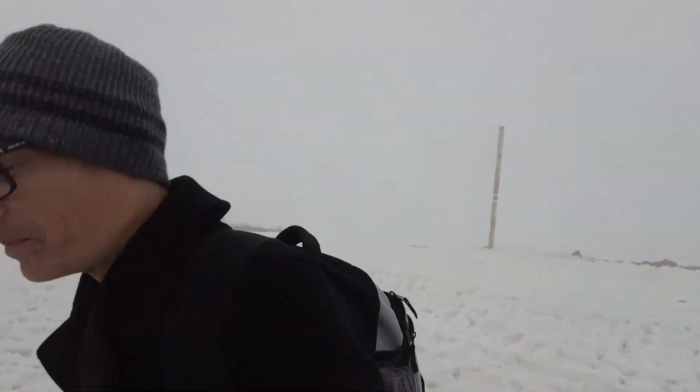We're on top of Mount Hermon, about to get into the most interesting military vehicle I have ever seen. It's a special snowmobile. Let's go.